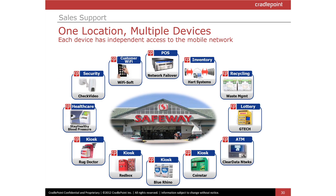All right, one more example, and this just illustrates to me how pervasive and widespread the need is. So here's one of our customers, Safeway. They have their corporate network need failover, but look at all of these other connected devices that we enable in the stores. So you have vendors coming into the stores, Heart Systems doing inventory, or waste management companies that need to have access and want to upload their data. All of these different types of kiosks, Coinstar, GTECH, which is the lottery machine, the ATM machine, the Redbox video rental, CradlePoint providing connectivity for all of those, health monitoring via the blood pressure units in the back of the store, security cameras.